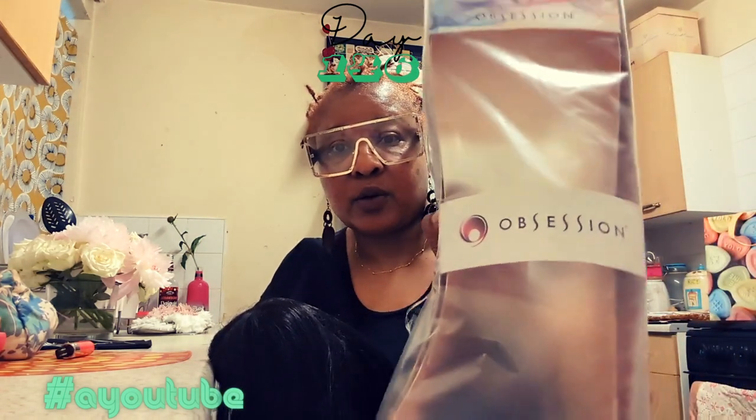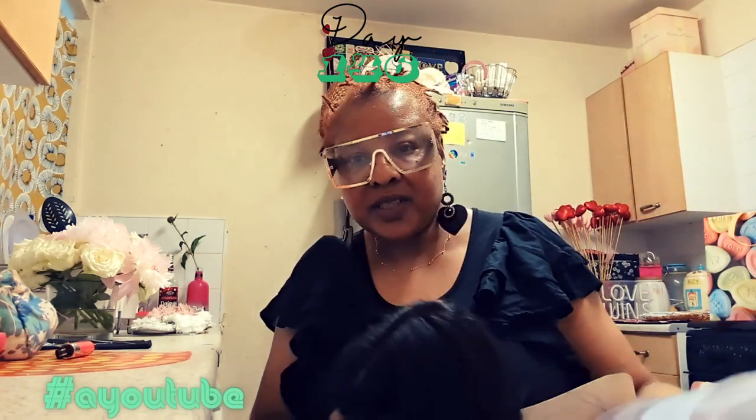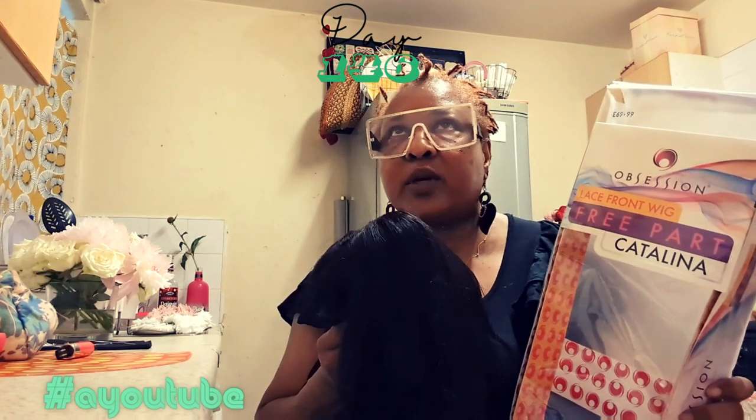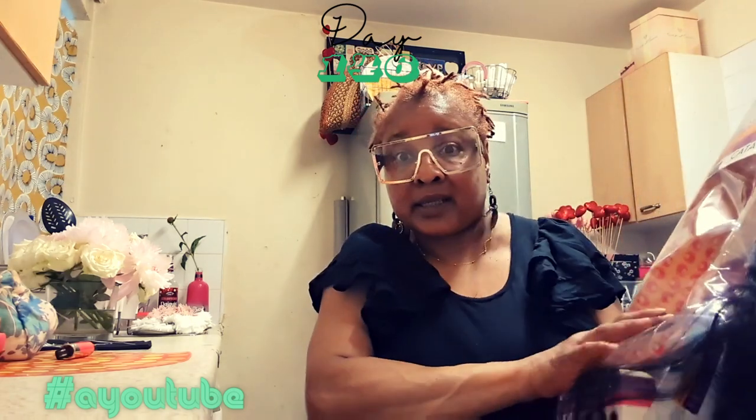It's from the brand called Obsession. So if you're obsessed with wigs, let's see how it goes. Let's see how it looks. And it is £69.99. Let's just call it £70. And I got this wig from Cosmetic Cut here in Kilburn.